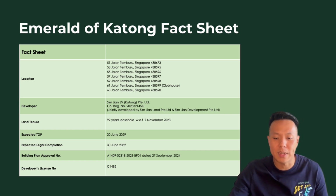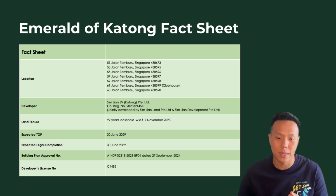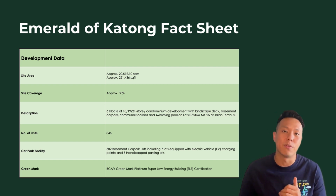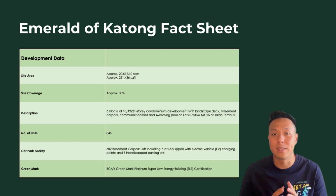So, Emerald of Katong is a 99-year leasehold project with the TOP expected to be mid-2029. However, I believe this is quite a conservative gauge by the developers, and you should be able to expect TOP towards the end of 2028. In total, there will be 6 blocks of 846 units with full facilities and a basement car park as well. And there will be a total of 682 car park lots for those of you who are driving.